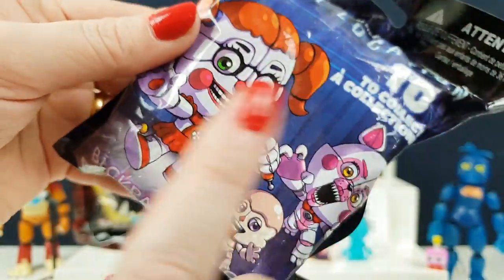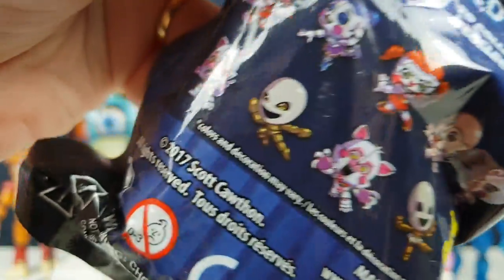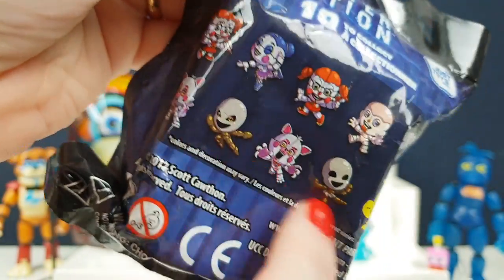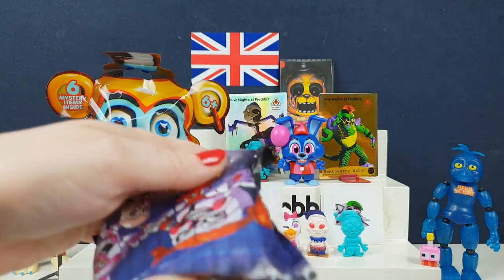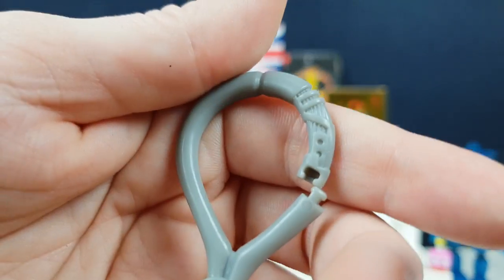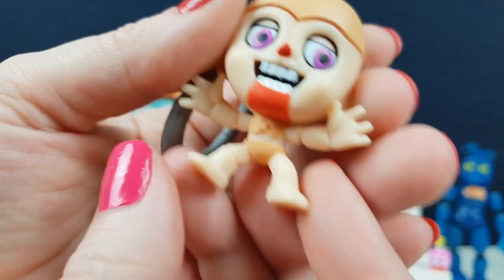Right, and we've also got a Sister Location one. I really like Sister Location, because that's where you get Baby and Ballora and the little baby thingies. They're very cute. There's lots of really fun characters in this one. Yeah, you get all the Funtime ones as well. Super cute. Oh, and there's a special one as well. These are the little ones that hang around with Ballora, I think. They're like little ballerina buddies. Oh yeah, I got one then. Super cute. I love the detail they always put in the keychains on some of those. They're really cute.